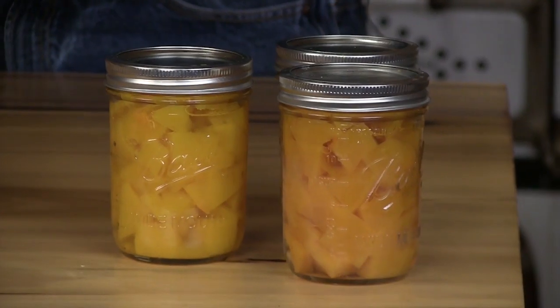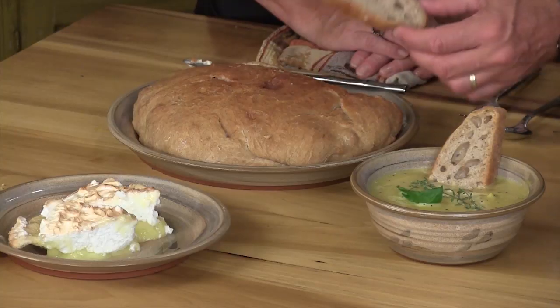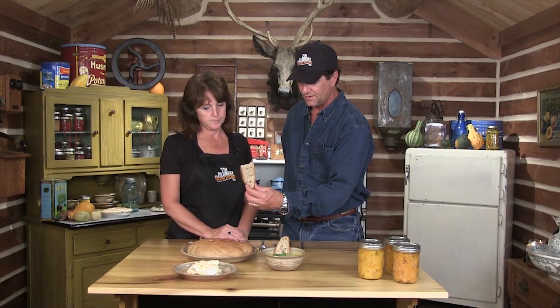You know what? We have taken our pumpkin, our sweet, wonderful pumpkin, and we have turned it into some beautiful soup. We have taken our cowboy bread. Look at our cowboy bread. Look at that. Isn't it beautiful? Looks good. Everything's ready to eat. You want the little spoon? I'll take the big spoon.